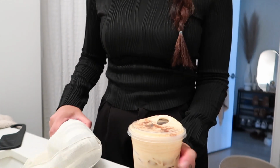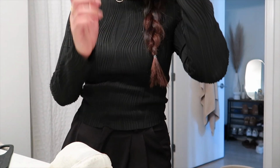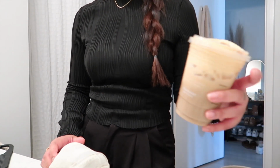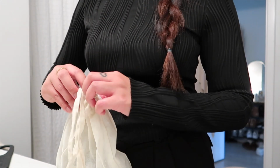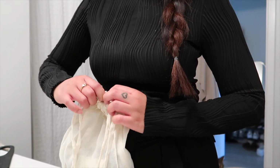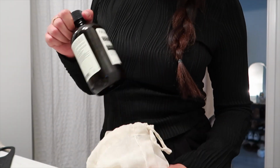I feel like I did end up getting another pumpkin spice chai, or it's just like a dirty chai with the pumpkin cream cold foam. It's so good, but I think that's the last one I'm gonna have this week because it's really sweet. I was just trying it right now and I was like, oh, it's kind of sweet.